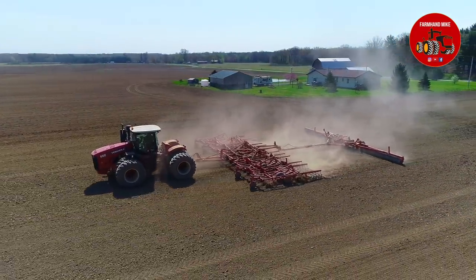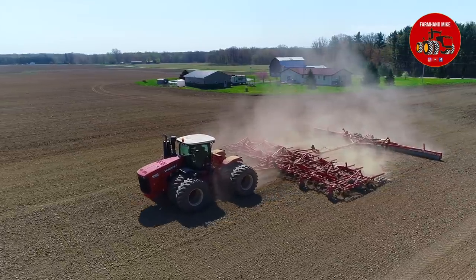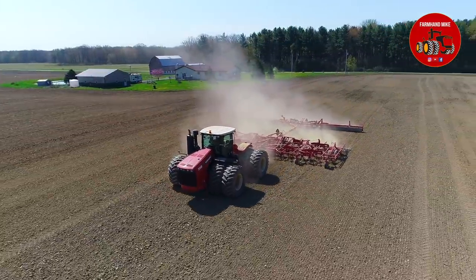The farm is not necessarily loyal to any brand of equipment. You will see all makes and models of tractors and equipment out on this farm.